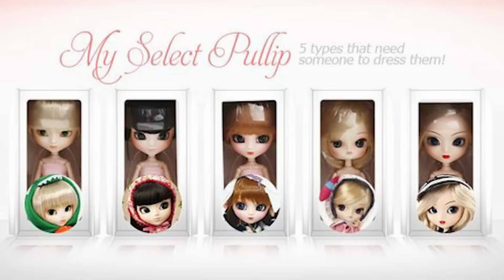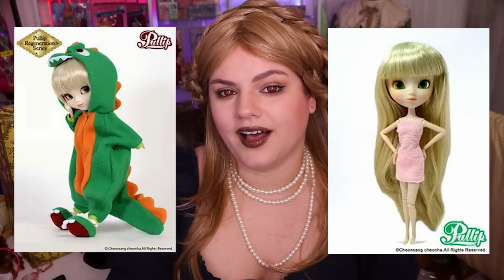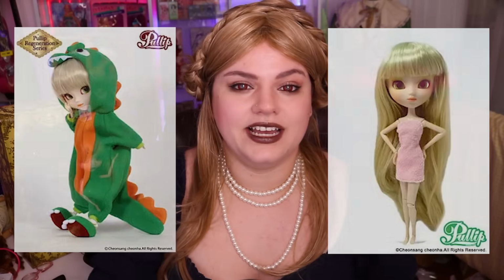The first of these comes in 2012 with the My Select Pullip dolls. So these were basic versions of older releases of Pullip dolls that wouldn't come with an outfit. They were basically just wearing a towel. So the idea was you could then dress and customize them. These dolls released for $65 rather than the $100 to $130 that most of the full outfit versions of the dolls were going for at the time.